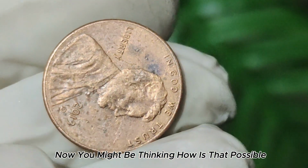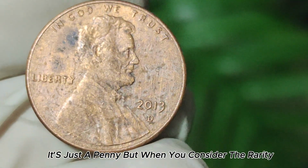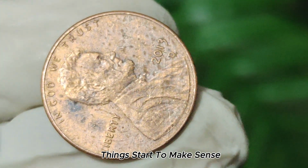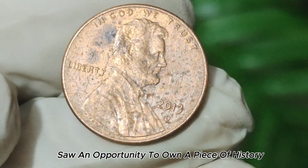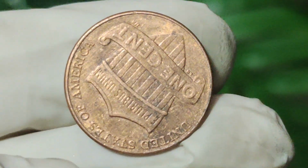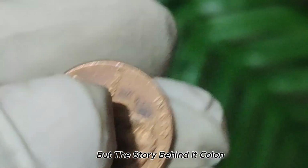Now you might be thinking, how is that possible? It's just a penny. But when you consider the rarity, the minting error, and the collector's market, things start to make sense. Rare coins like this don't come around very often. The collector who bought this coin saw an opportunity to own a piece of history, something that only a select few could ever have the chance to hold. It's not just about the coin itself, but the story behind it.